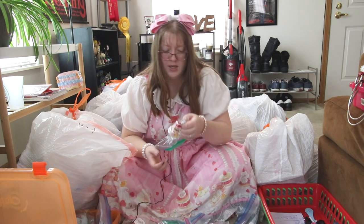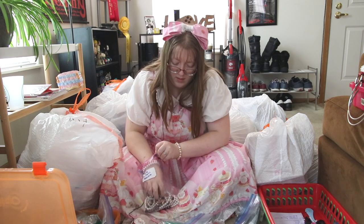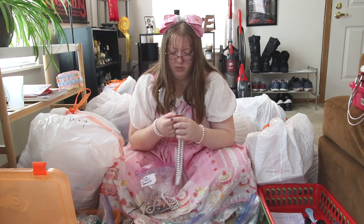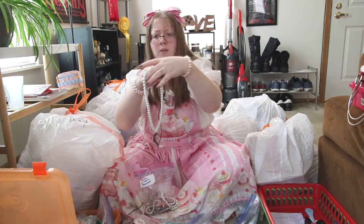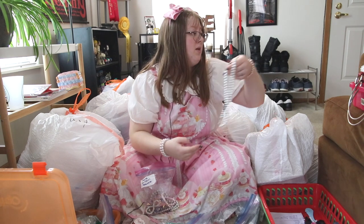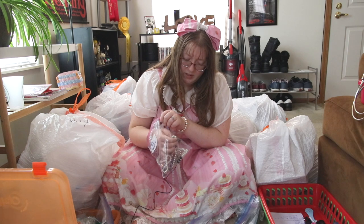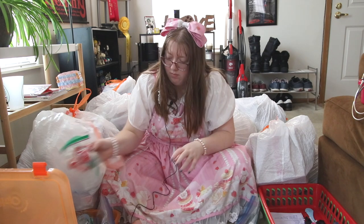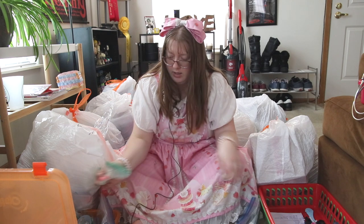This is like a sweet tear. Is this a Moonland resin piece? This looks like something from Moonland resin. Which, this is cute. I'm keeping this. Bracelets. It's just kind of all basic bracelets. Some plastic bangles. Cherry necklace.